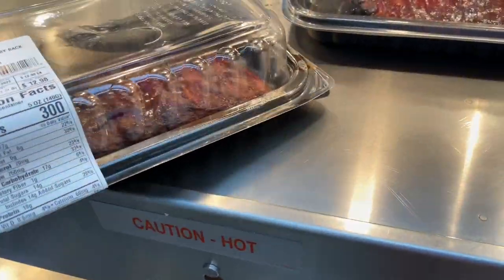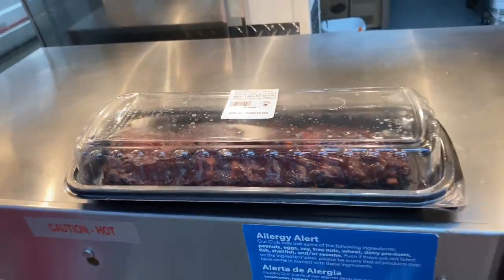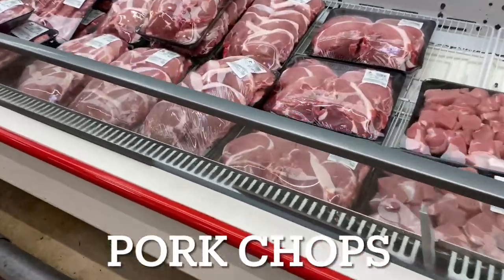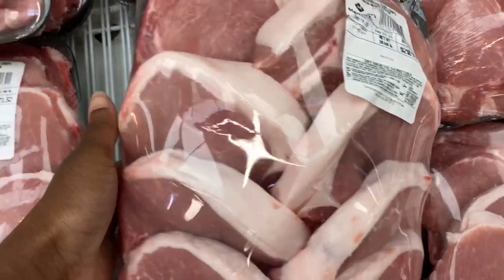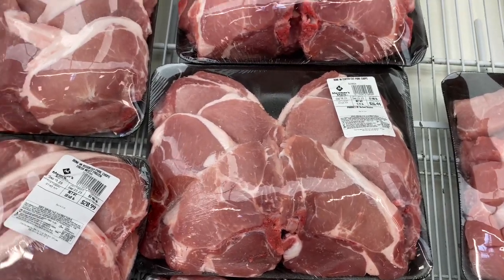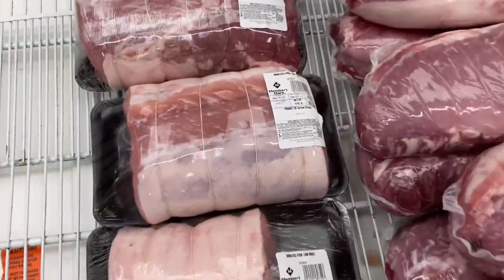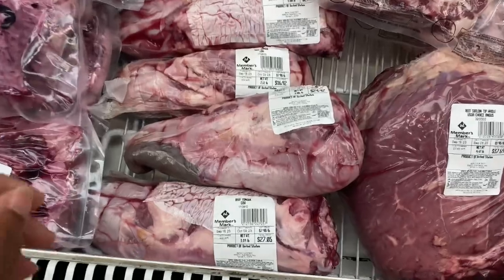These ribs look so good. Oh my God. But I ain't get them because I already put some in the cart, so. This boneless pork loin. Oh, they got oxtails. I didn't know they had oxtails here. These things huge.